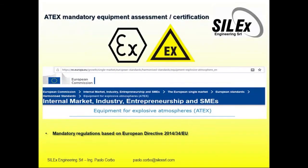Let's go to the European approach. The European approach, which is the ATEX based approach, is regulated by laws. A European directive is a European law, so everything necessary to qualify an Ex product is mandatory in Europe. So it's coming out from the European Commission as a European directive, which is a law.